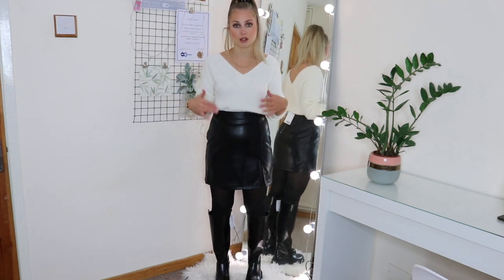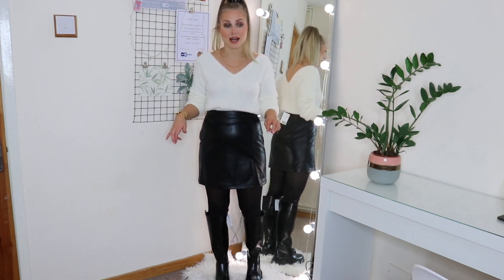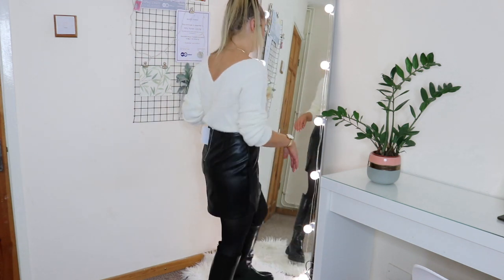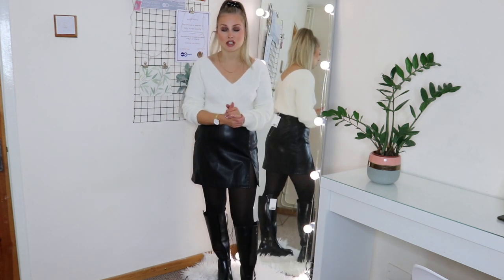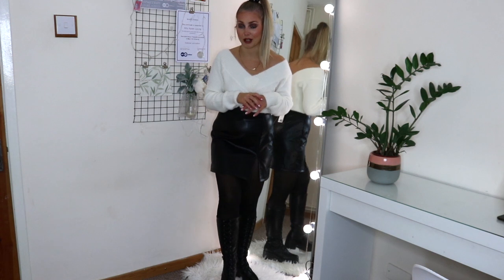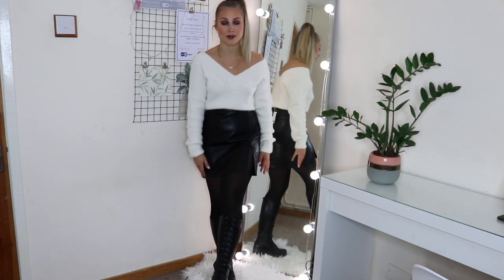I always need stuff that elongates my legs. I think my Doc Martens with this outfit would look so much better. And maybe these would pair nicely with jeans or something. I'm just going to change to my Doc Martens so you can have a look at the difference. I decided to go with the lace-up boots to show you guys instead of my Doc Martens, just because these are the ones that I would probably wear with this skirt.